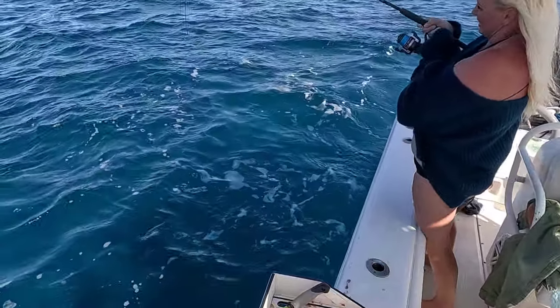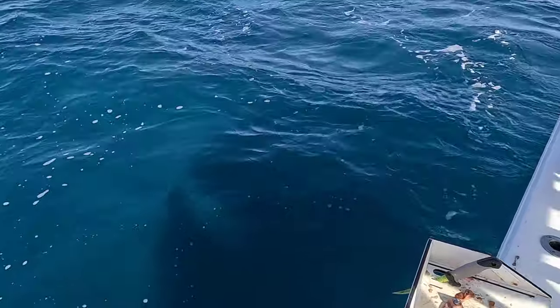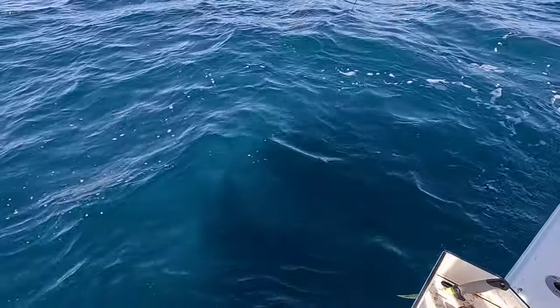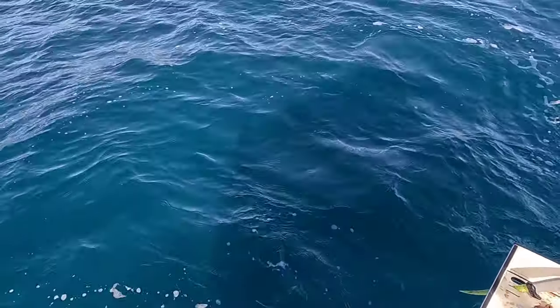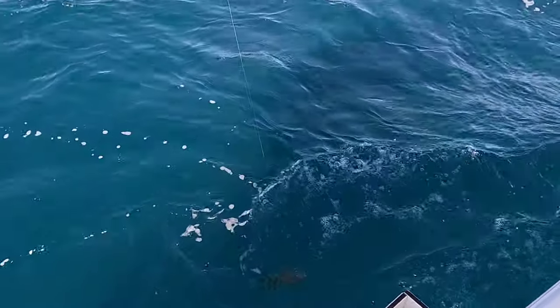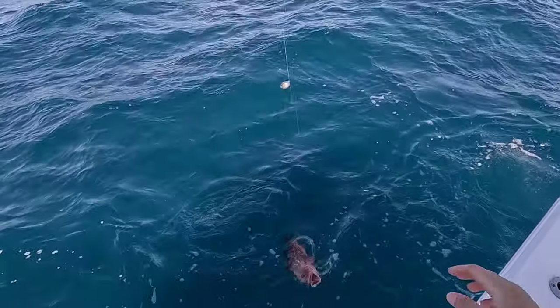Nah, that's not mama shaking the boat. That's the waves. I see color. Go ahead. You're almost stuck. Keep coming. What do we got? Big, big red grouper. Yep. Oh, yeah. Nice. No, no. Don't give up yet.